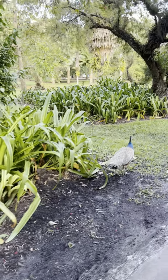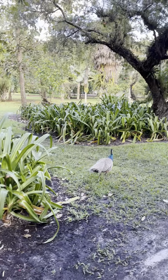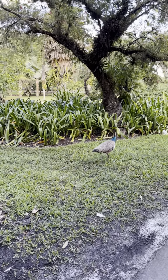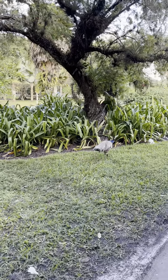I've seen a white peacock. That is gorgeous. Thank you, Anita. Before we go any further, what are you doing over here? Look at this. This is a beautiful mute swan, Francesca. I don't know what she's doing so far from the pond. Francesca, a beautiful mute swan.